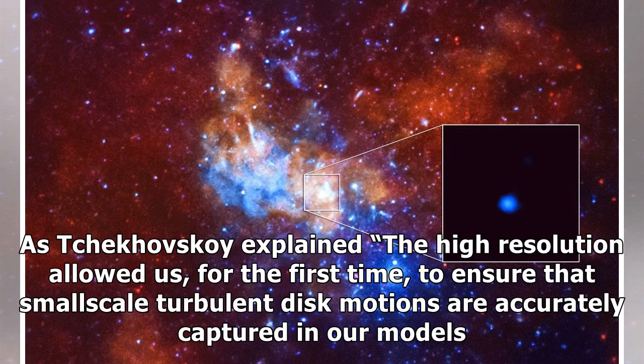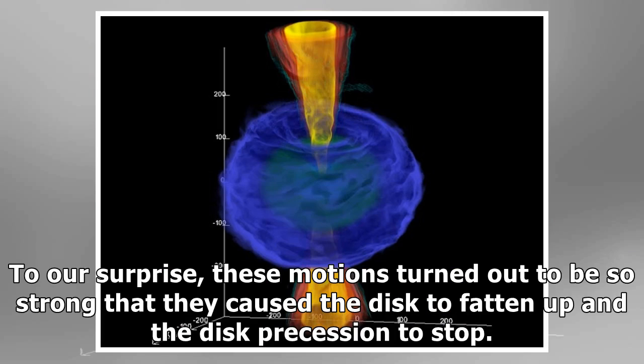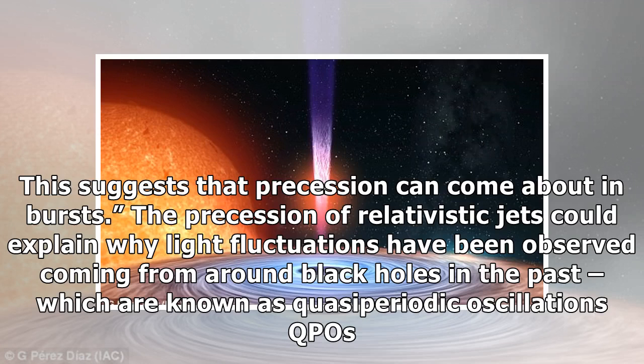As Chekhovskoy explained, "The high resolution allowed us, for the first time, to ensure that small-scale turbulent disk motions are accurately captured in our models. To our surprise, these motions turned out to be so strong that they caused the disk to fatten up and the disk precession to stop. This suggests that precession can come about in bursts."